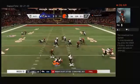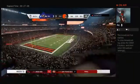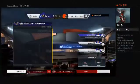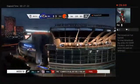On 3rd down, Swift. Boy, no chance as he was met and dropped behind the line there. Not at all what they envisioned on 3rd down, 3 yards in the wrong direction. And now a timeout called defensively by the Browns. It's just their first, so 2 remaining as they burn one here in this 3rd quarter.